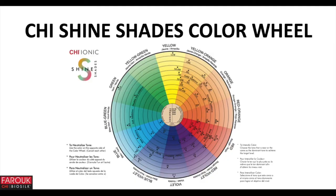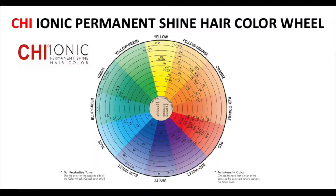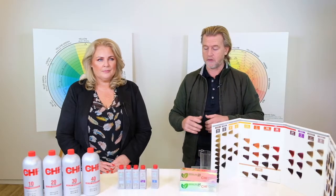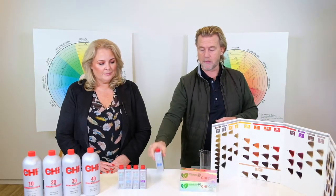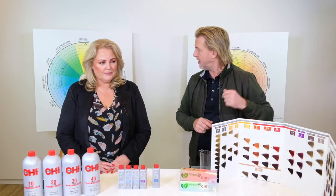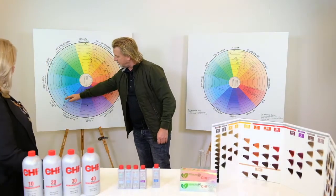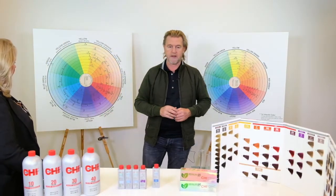Behind us you see the two comparison color wheels, between the CHI Ionic color, the Shine Shades, and the CHI Ionic Cream color. You see some differences in numbers, and that has to do with the amount of colors. If you take a look at the Shine Shades, for example, you see a range called the silver tones. We position the silver tones, as you can see here, more between the violet and the blue side.